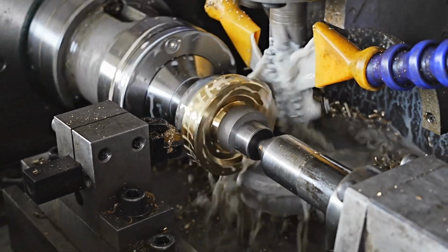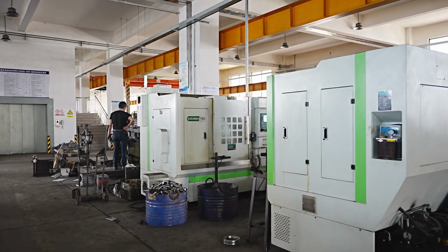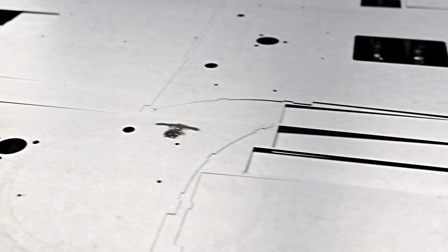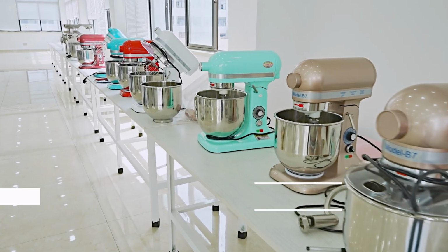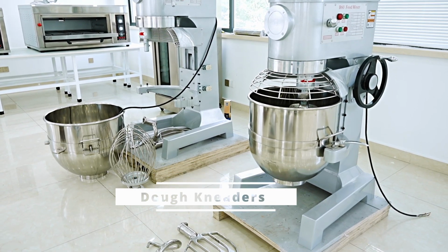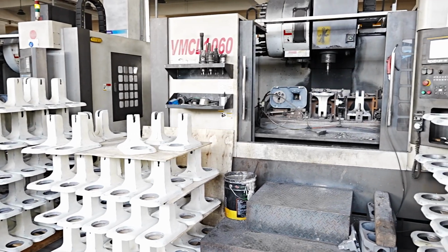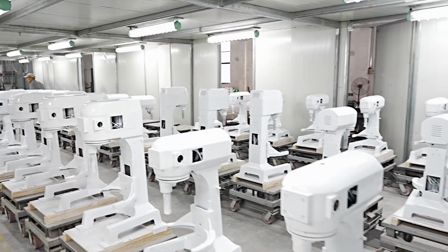Day by day, through continuous technological innovation, we have successfully replaced manual labor with machinery, thereby enhancing production efficiency and product quality. Our product range is diverse, including food mixers, bread slicers, dough kneaders, and more. Whether you run a restaurant or a hotel, we can customize different machines according to your specific requirements, ensuring that we meet your unique needs.